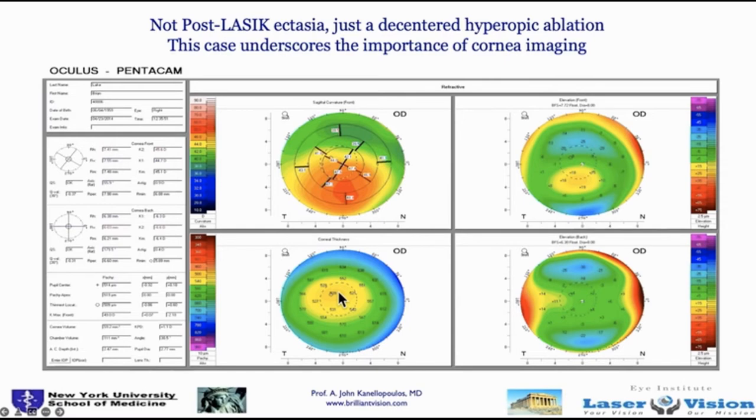So what happened here? This was a decentered, mixed astigmatic correction. The laser shot elsewhere. So it moved the hyperopic optical zone inferiorly.